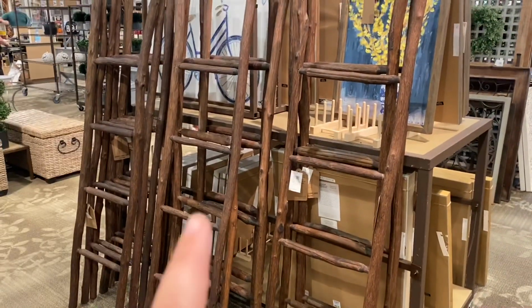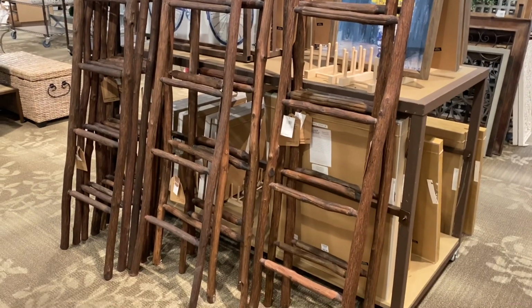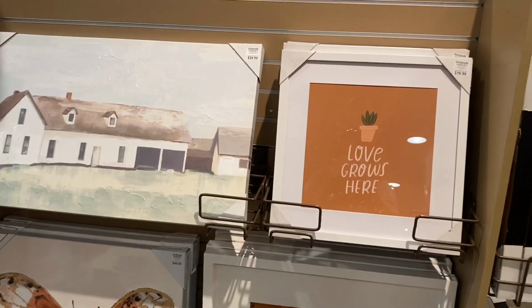That's so cool. I actually have a ladder similar to that at my house. It was from my playground set when I was a kid. It used to be in my old blog. These are very fall. Very fall, like the color, you know?